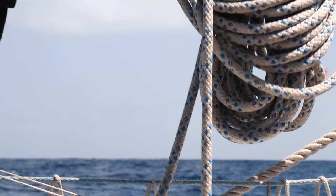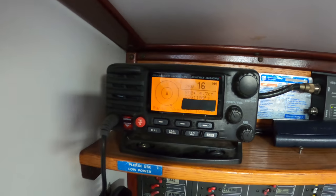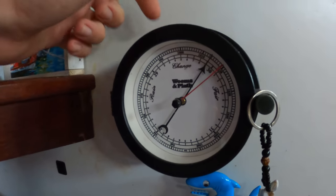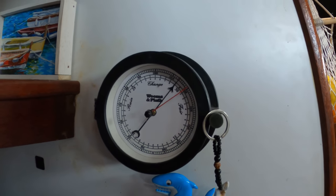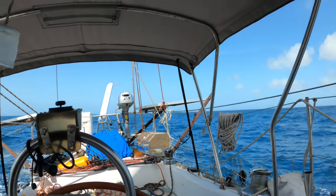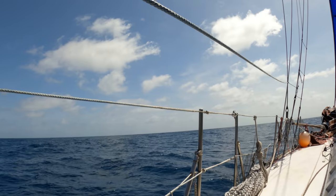Okay, it's time to get our forecast. Hey, what's the radio say? Nothing, because we don't get weather forecasts. Let's look at what we actually use. Alright, so we have 1014 millibars. It's pretty good. Then we've got some clear blue skies behind us, some fluffy white clouds to our port that are coming at us, and we are heading towards a lot of fluffy white clouds ahead. So pretty much, it's going to be a nice day.